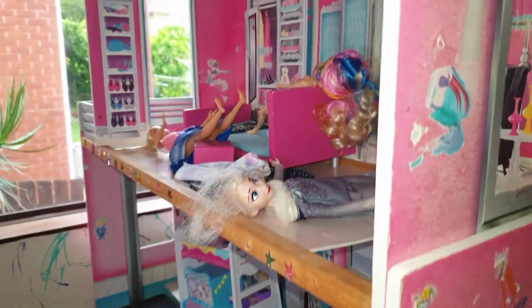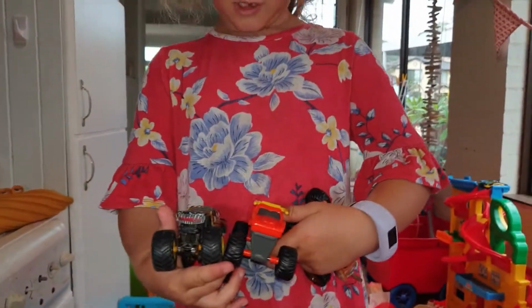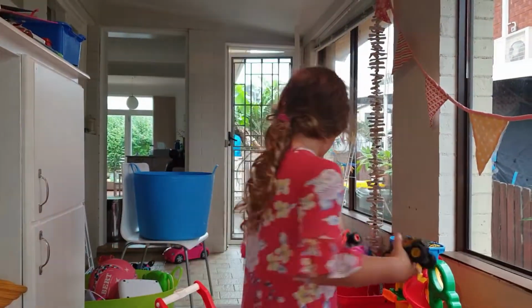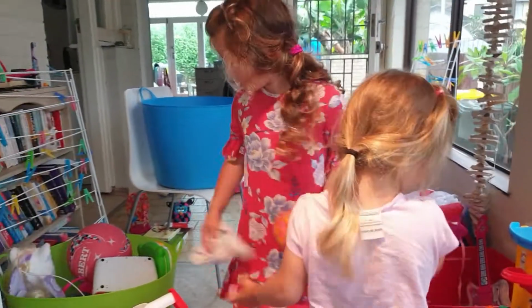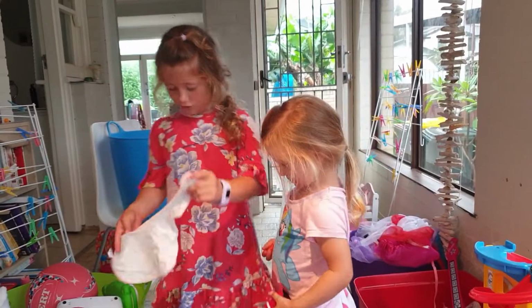Let's have a look at Barbie through the window. And this one, I got this one for... I didn't get this one for me. Now, what's going to happen to them? Okay. Are you keeping that? Yeah. Okay, then put it in the green one. Lila, do you want to keep this adorable? Yeah. Okay, then put it in. Do you want to keep the baby bib?